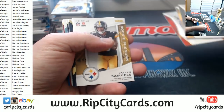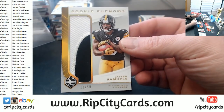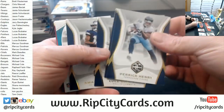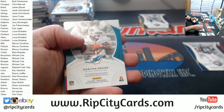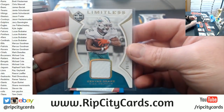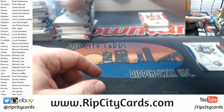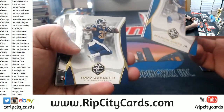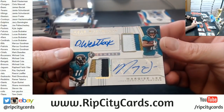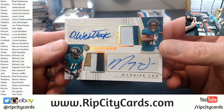O.J. Howard, 49 for the Bucks. Jalen Samuels, Rookie Phenoms to 50 for the Steelers, nice patch. Mark Cooper to 49 for the Cowboys. Kenyon Drake, swatch to 50 for the Dolphins. Got another dual autograph, D.D. Westbrook and Marquise Lee for the Jags to 25. Nice colorage, fancy prettiness.